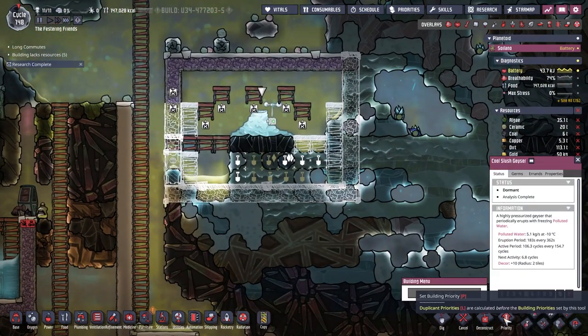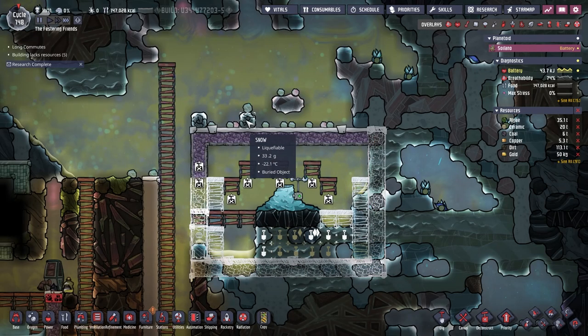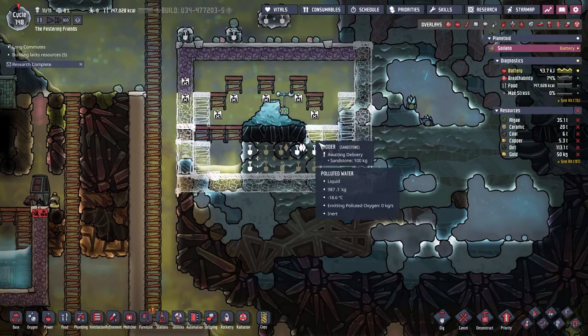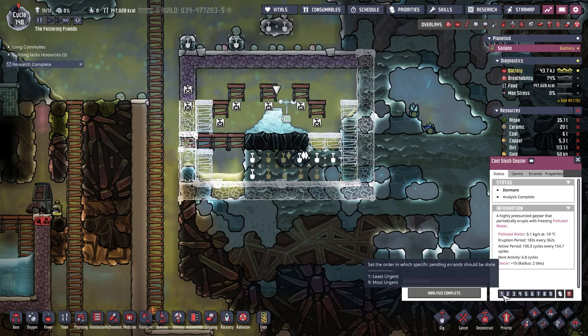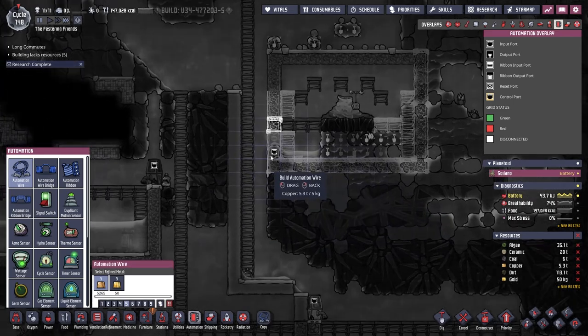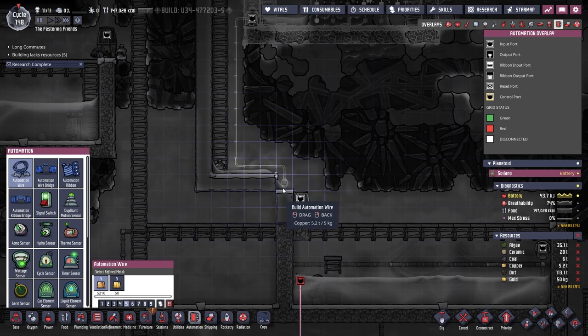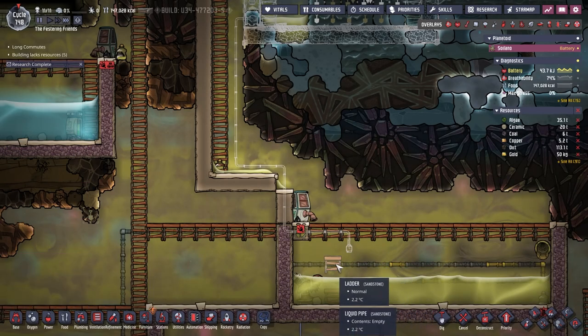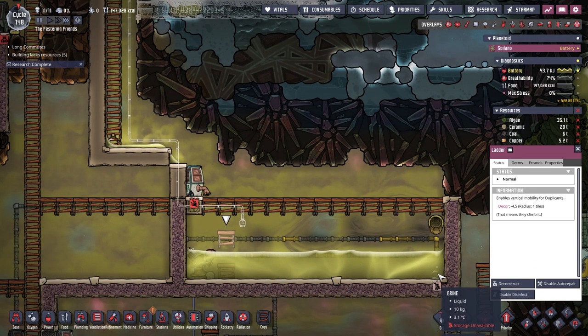Alright, you are all now second from the highest priority, in case I had something else going. Except for this guy, of course, he needs to stay on priority one. Okay, all that done there, and then we need an automation wire to run down here. Not into that thing, let's run it down this way. And then somewhere like over here, and I can remove this, probably, not yet.